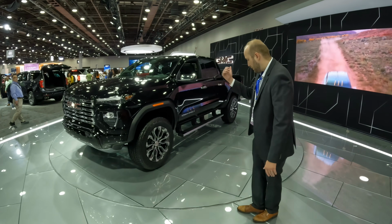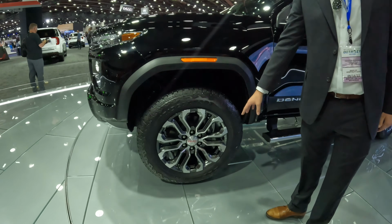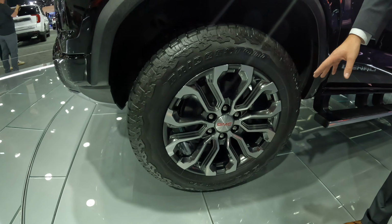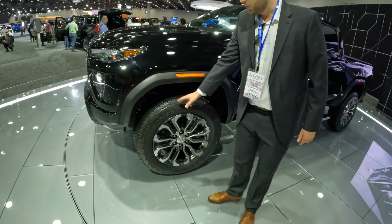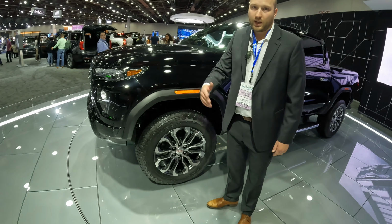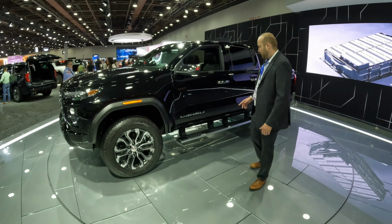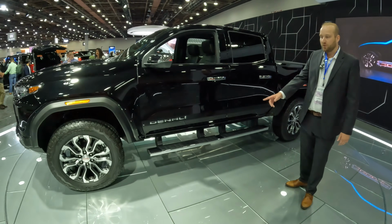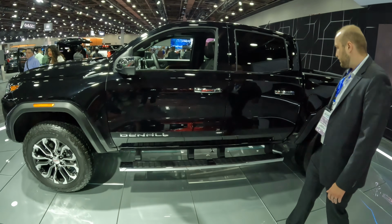So if we go back this way, you can see the 20-inch wheels that are standard on Denali. We will offer a 22-inch accessory wheel as well. What's really cool too is that you get the 20-inch wheel, but you also get an all-terrain tire. So every Canyon either gets the all-terrain tire or the MTs you find on the AT4X. Moving back, you can see the assist step. This is a standard on Denali. It's a 5-inch step. You can see some of the chrome accents here.